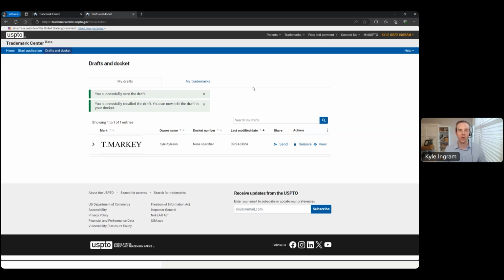Now, like I said before, both the attorney role and the attorney support staff role can originate an application. So if you are the attorney support staff role, you can do everything we just did in terms of creating the application and then sending it on to the attorney for review. Just wanted to clarify that in case you're thinking that only the attorneys can start an application.